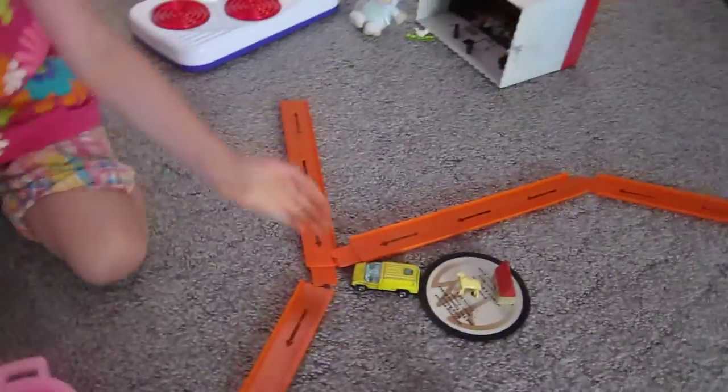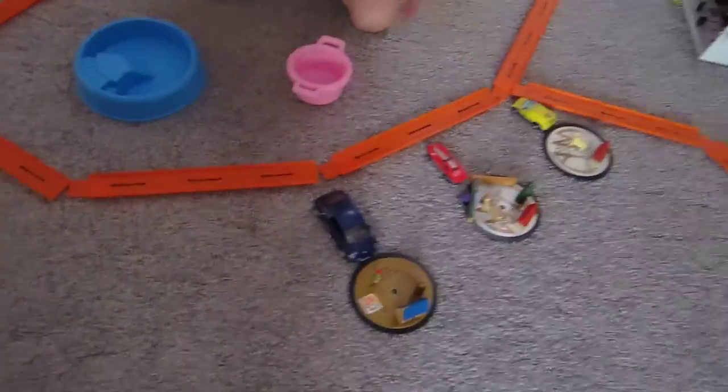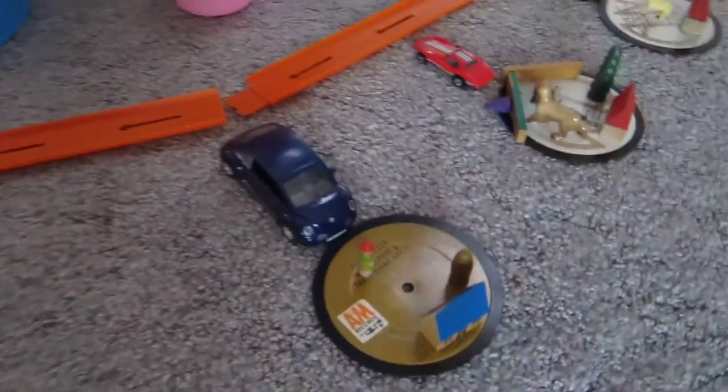Okay. In the restaurant. And this is my town of people. And this is the swimming pool. And let's take a look at the homes. And what is this? The swimming pool.